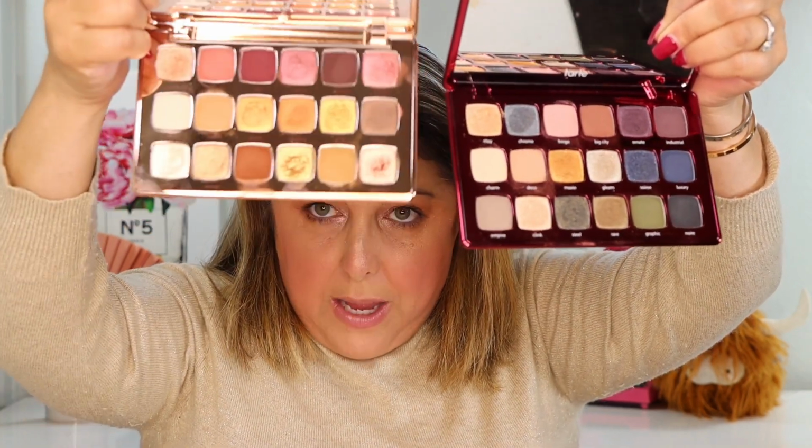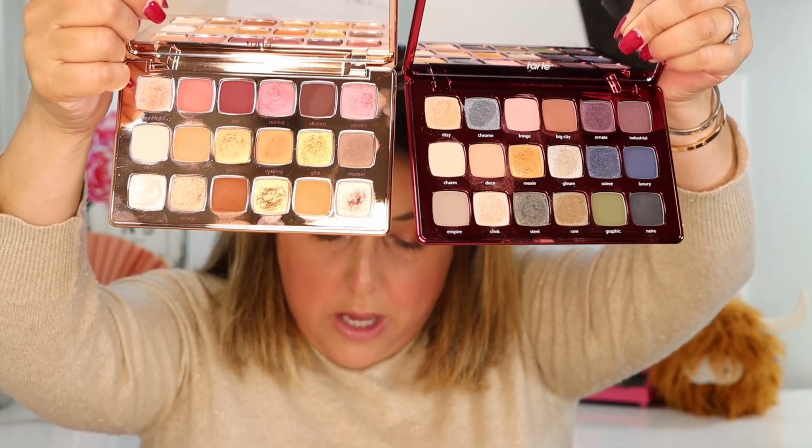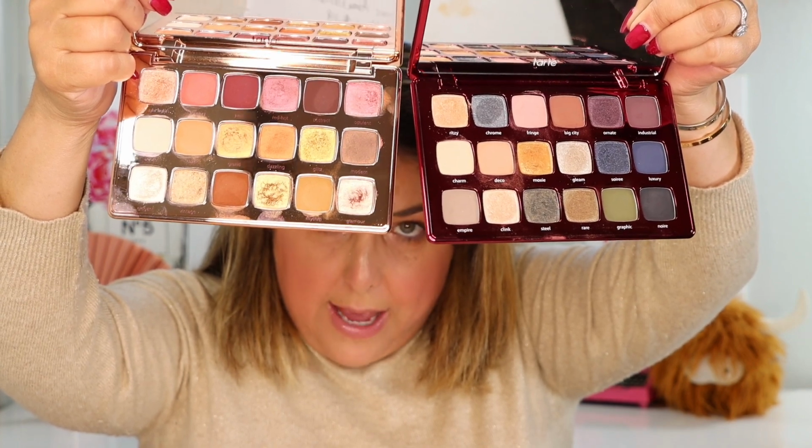You get the Gilded palette, which is the warm one, and you get the Glamour palette, which is the cool one, for a total of 36 new shades. Not bad, not bad. You could use them together or separate. We're going to do them separate today. But before we go to all the other stuff I hauled, let me just show you this stuff first.